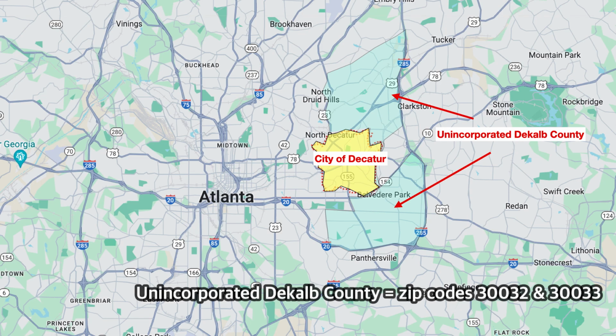So for many years, people said, oh, go live in unincorporated Dekalb County because you will save money on your property taxes. Well, that is true if you are looking at unincorporated Dekalb County versus City of Decatur. But if you're looking at unincorporated Dekalb County versus Fulton County, there's really not that much of a difference. Now, this may have been different several years ago, and perhaps the property tax laws have changed. I am not a property tax expert, you guys. I do not track property tax rates year over year. I'm just looking at present day, what I'm seeing in real life examples, and I will say there is not much of a difference if you're in unincorporated Dekalb County versus Fulton County.